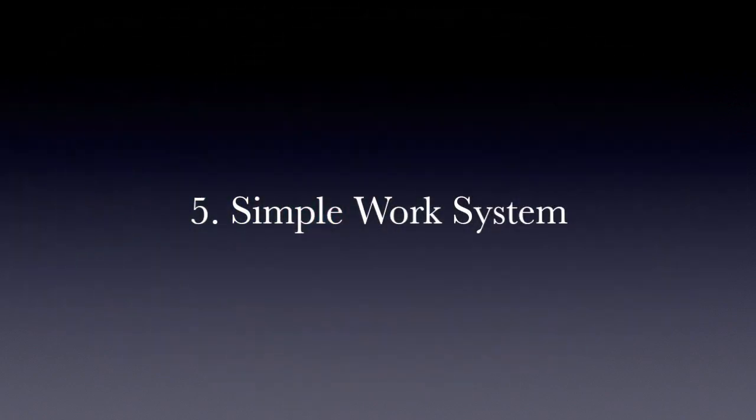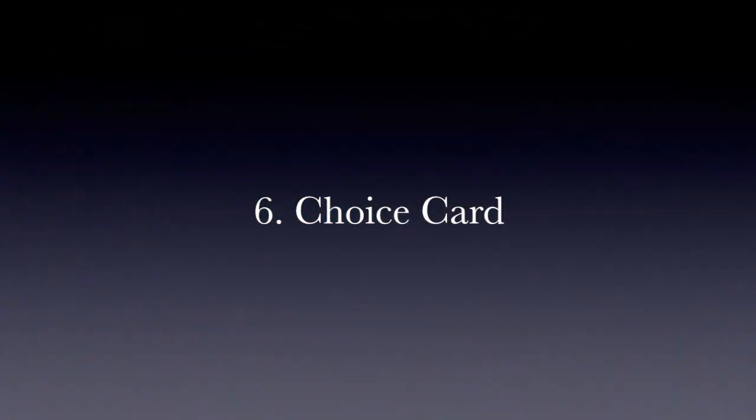Another one is a simple work system that has numbers that show the tasks that need to be done, and the student just pulls these off as they are completing them, and they know then that once they've done 1, 2, and 3, when they do 4, then this is what they get to do afterwards. So a great way just to let them know, here's how much work needs to be done, and here's what you're going to do when you're finished with that. Play that board game.